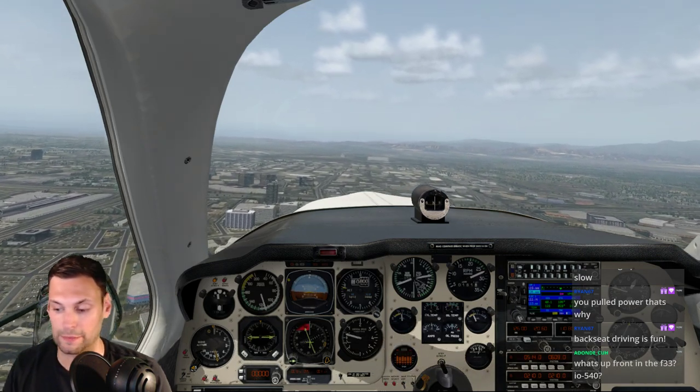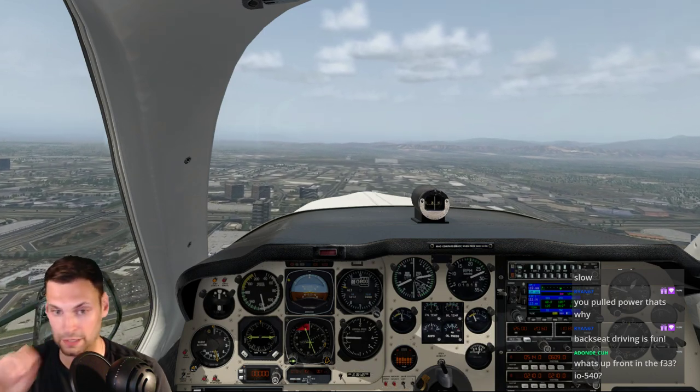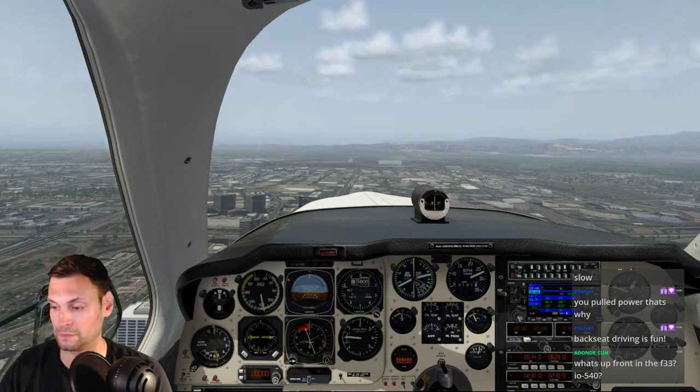Giant Tower, Bonanza, 4 Lima Echo, midfield, 20 left. 4 Lima Echo, 20 left, you have the option. Cleared option, 20 left, 4 Lima Echo.